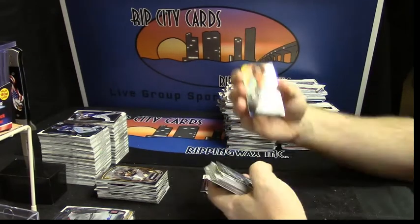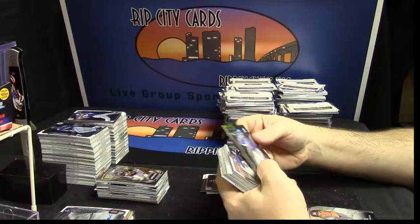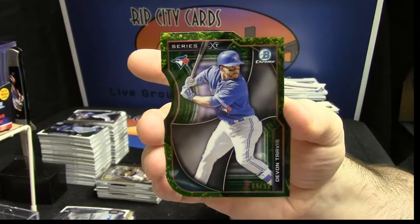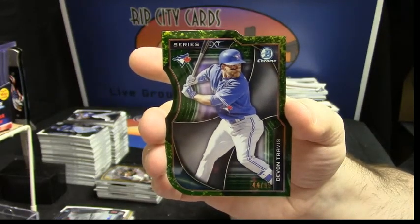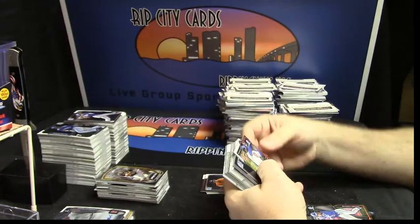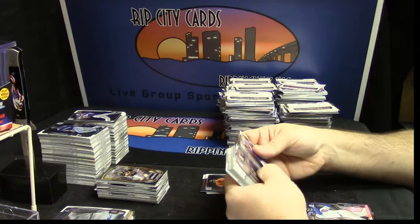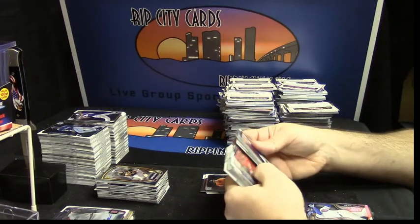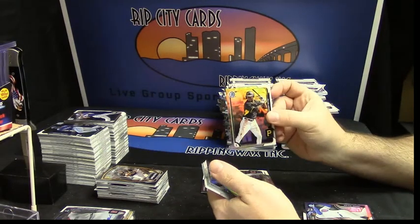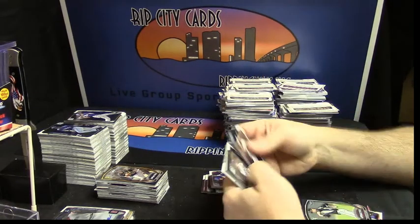Tyler Colick mini for the Marlins. Green die cut, 44 out of 99. Devin Travis of the Blue Jays. And a plain die cut for Jorge Soler of the Cubs. Alan Hansen, 300 out of 499. Refractor for the Pirates. Spencer Adams updates for the White Sox.